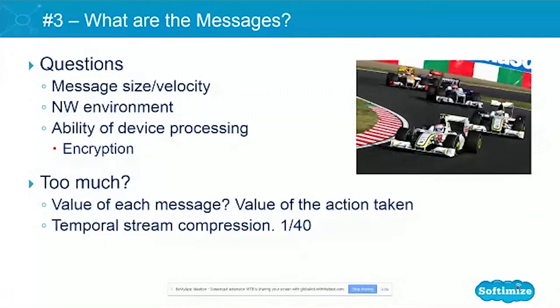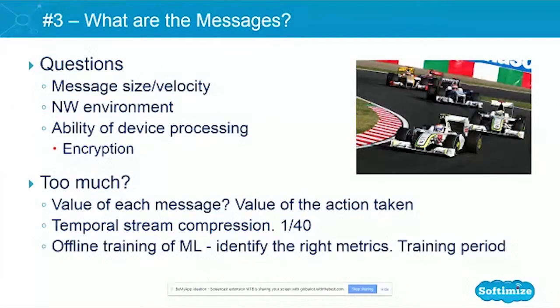So it says that now the temperature is 20 degrees, and in a minute it will say the same, and the same, and the same, and maybe in half an hour it will say, okay, now it's 19.9 degrees. So of course, sending a delta conserves a lot of bandwidth, and we know of cases where the stream got shrunk by a factor of 40. Another kind of situation that can be solved is when you send a lot of information, then machine learning can be used to optimize and send much less information and still retain quite the same value. Of course, you need to have a training period to train the system and to learn what those important metrics are.